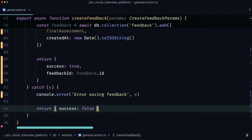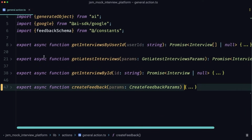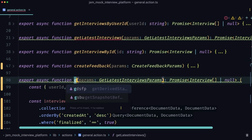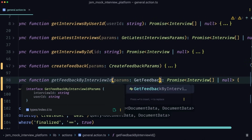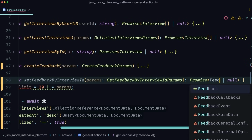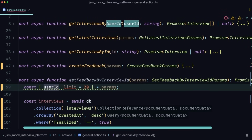So I'll head back over to general.action.ts and create another server action. Actually, I'll start by copying this get latest interviews and paste it right below. We can use that as a baseline, but I'll rename it to get feedback by interview ID. We are getting the params of get feedback by interview ID params, and we will return not an interview, but this time just a singular feedback. From the params, we can destructure two most important things.